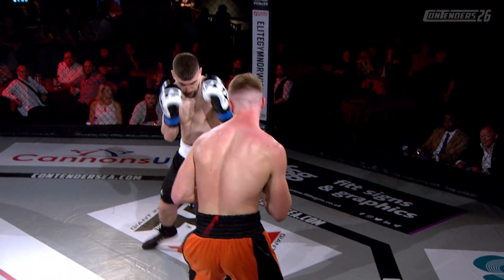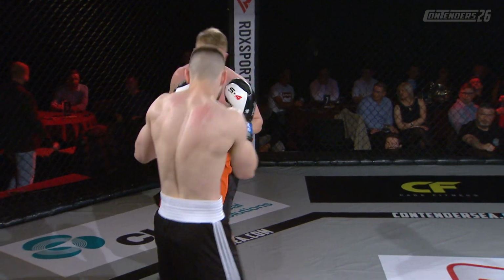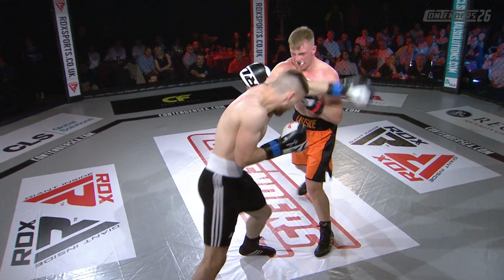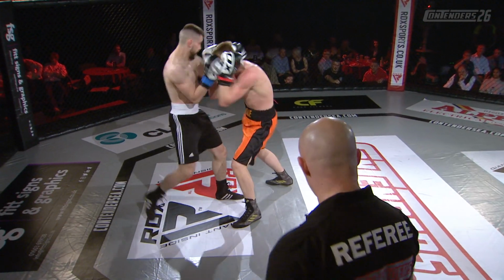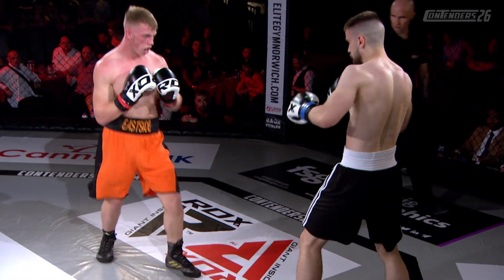Lincoln looking to be the aggressor in there. Higgs again looking for that shot to the liver, that beautiful left hook to the body. He throws out really well, Dean. Looking to push Lincoln back. As you say, Lincoln seems like he's looking at the floor quite a lot, which is not good, so you can't see where the shots are coming from. That also puts him a little bit off balance.